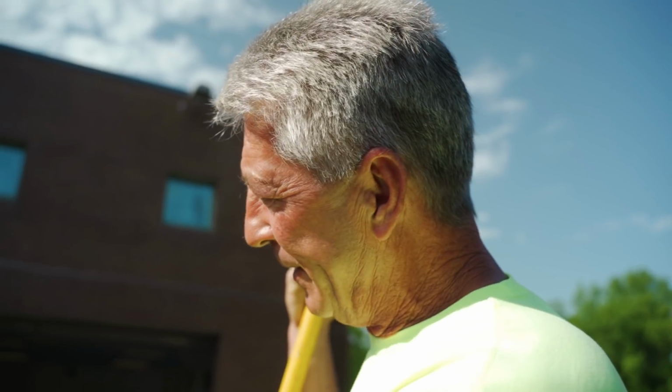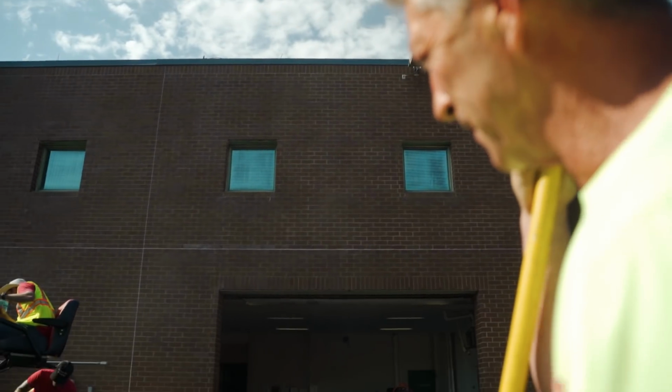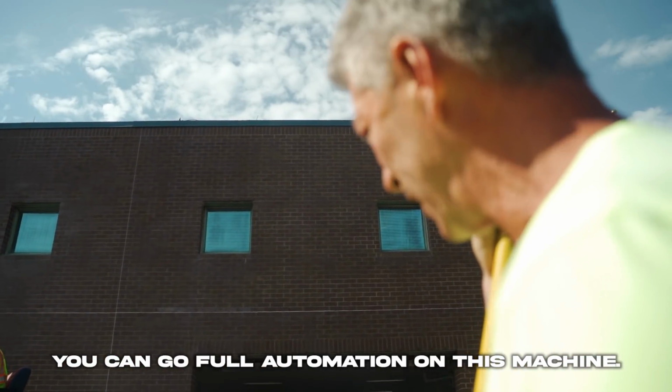Pick up his screed, his gates automatically close. We're learning this as we go. We go full automation on this.